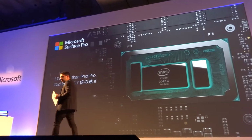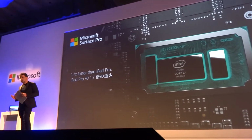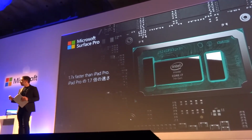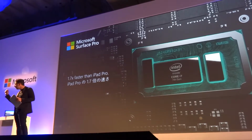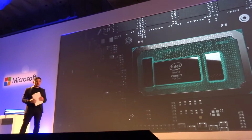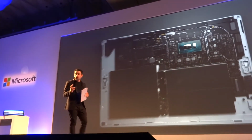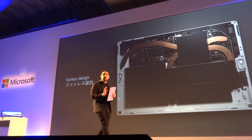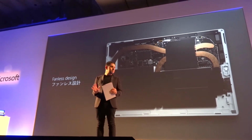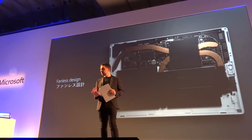We updated the thermal architecture using a graphite technology not used before, allowing us not only to push the Core i7 to its peak, but also it is an architecture that has allowed us to remove the fan altogether on the Core i5U, leaving the product silent. This has never been done before.